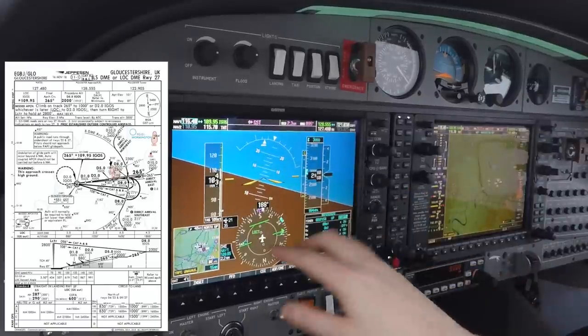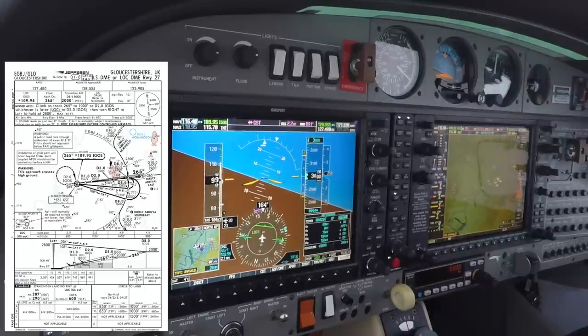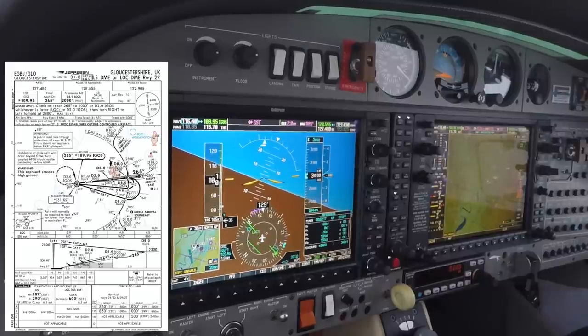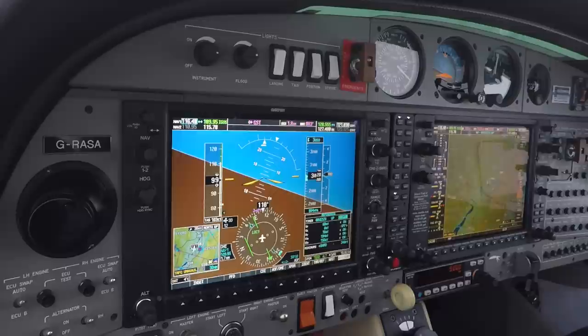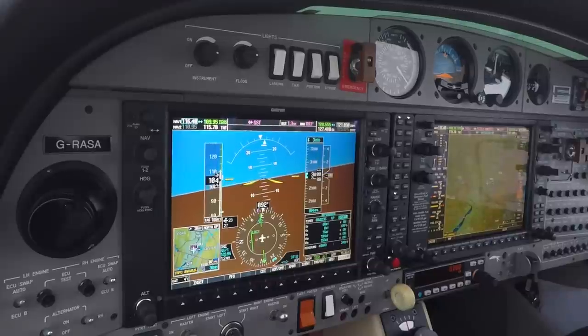The identifier is confirmed. We'll re-identify the ADF again. Inbound. So 60 to go, we're looking slightly wide, but I'm on the turn that we can do. And 30 to go again, we're very wide. To the right to maintain the track.